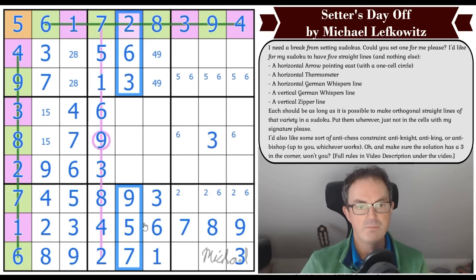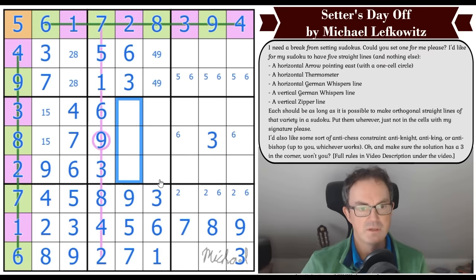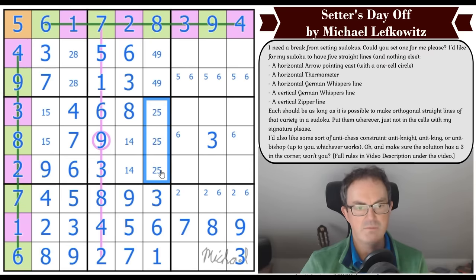So now, in column five, we know we need one, four, and eight in the middle squares. Yes, where's eight? Eight can't go here, it would be next to its friend. Eight can't go here. So this is eight, this is a one-four pair. These squares are two, five, and seven. That's not seven. That's not two. Are we going to get chocolate teapotted here? I can't see how to do that. Bother.